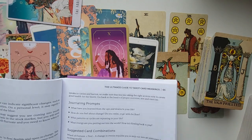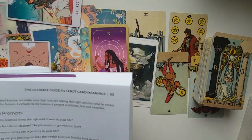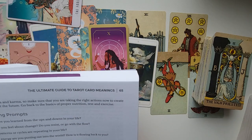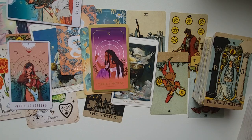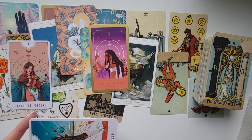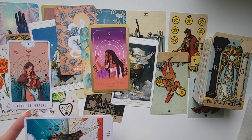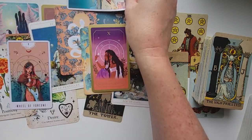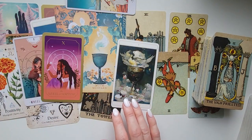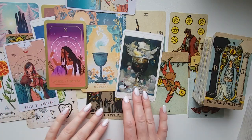So, there is a combination here at the top. Right here, the Wheel of Fortune and the Fool coming out together. A change in events requires you to step out into an unknown but exciting world. And I feel like that is the biggest reason that we needed to pull that book out. Okay? There's this choice to stay with it or leave it, okay? The choice. And the choice is yours, I'm hearing. But the choice is also your person's. It's both of you. Both of you. Okay.